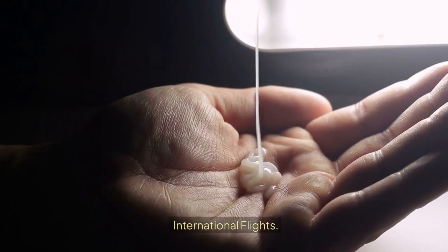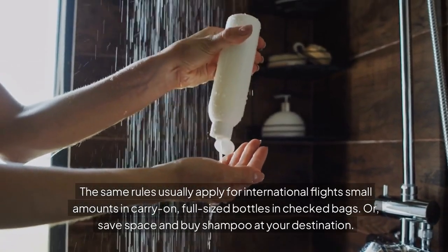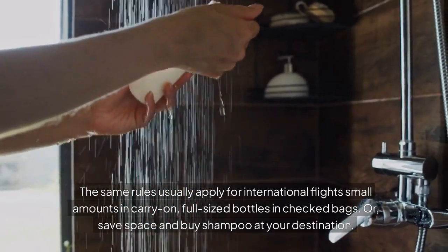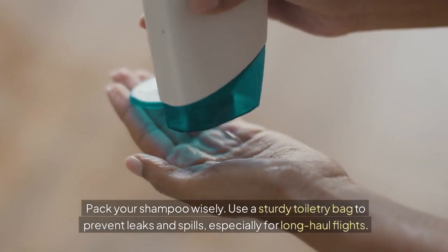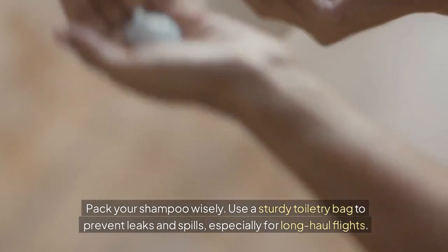International flights. The same rules usually apply for international flights: small amounts in carry-on, full-sized bottles in checked bags. Or, save space and buy shampoo at your destination. Packing tips. Pack your shampoo wisely. Use a sturdy toiletry bag to prevent leaks and spills, especially for long-haul flights.